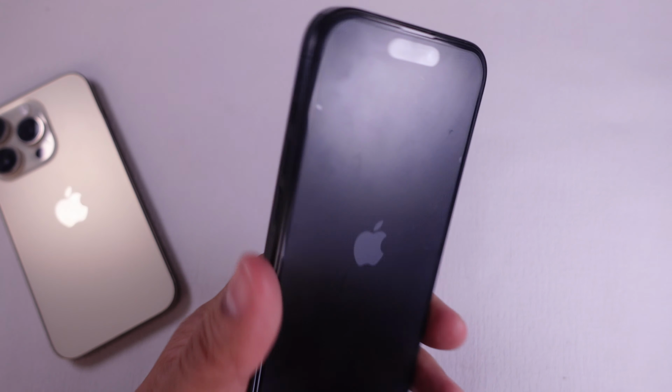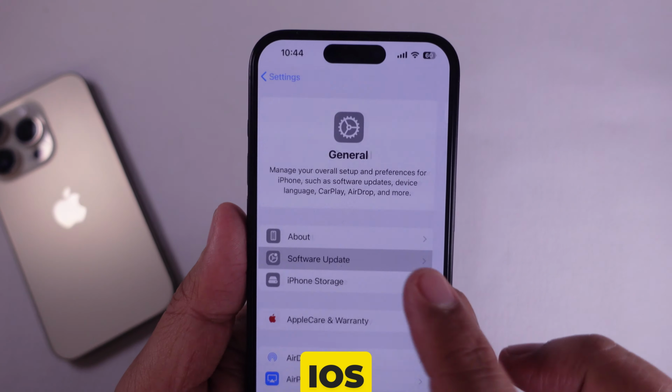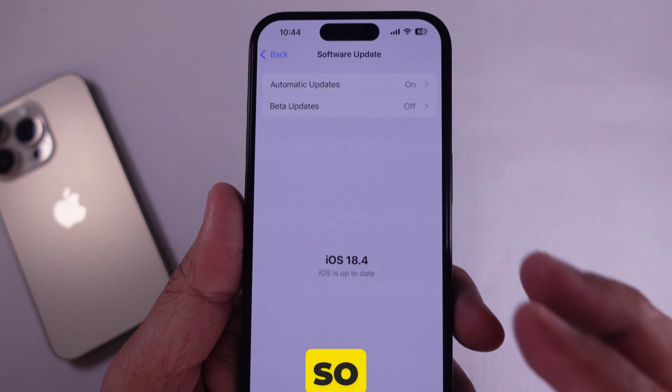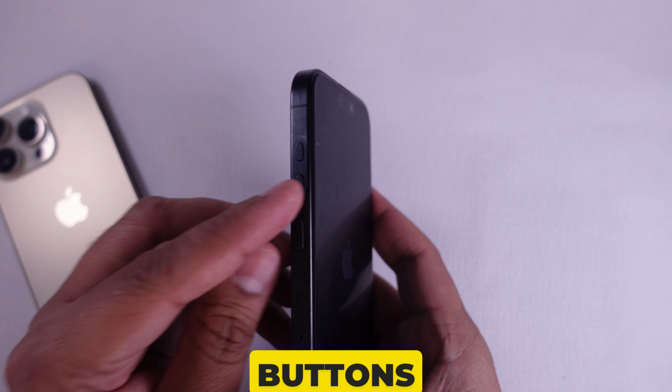In this video, I'll show you what to do if your iPhone is stuck on the Apple logo after the iOS 18.4 update. So guys, the first solution is to force reboot your iPhone. To do so, you have to use 3 buttons.